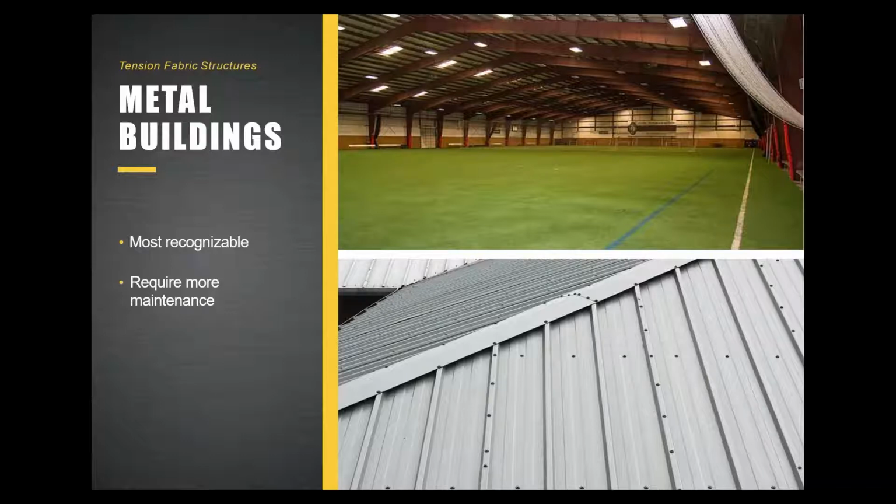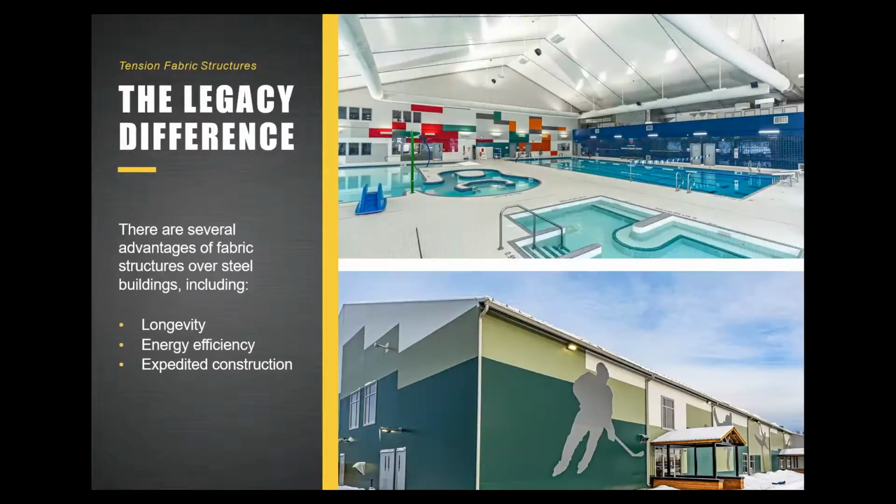In a metal building, the thousands of screw holes holding all the metal panels to the frame create many attachment points, which require more maintenance over time, create more areas of vulnerability, and can become less energy efficient and very leaky. Also, something you may notice in a couple of practice buildings is the acoustics. We've all been in buildings that are very large, echoey, very noisy, and hard to really hold a conversation in.